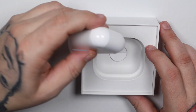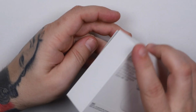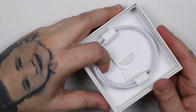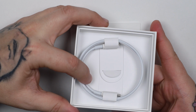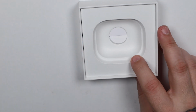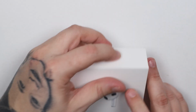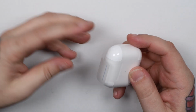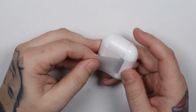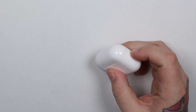Alright, here's the AirPods themselves. We'll look at that in a second and see what else is in the box. So you've got a USB Type-C to Lightning cable in the box, which is pretty expected. Pretty much everything Apple sells now is going to come in with a Lightning to USB Type-C cable. Alright. Now, we were praising Apple for not using plastic on the box, but they have Apple plastic on the case itself. Kind of strange, but you know.